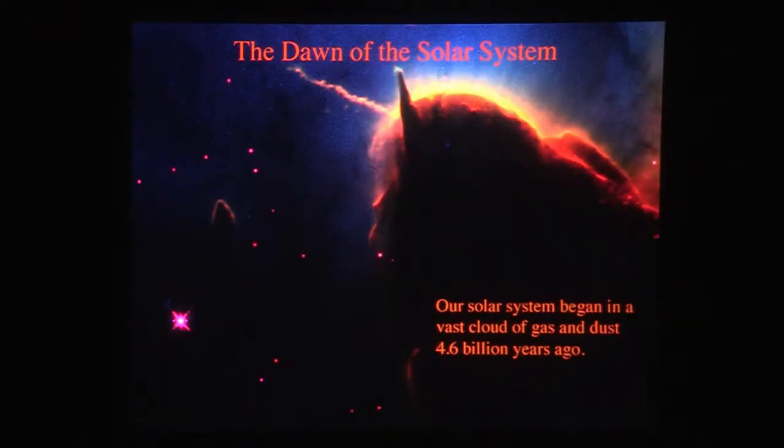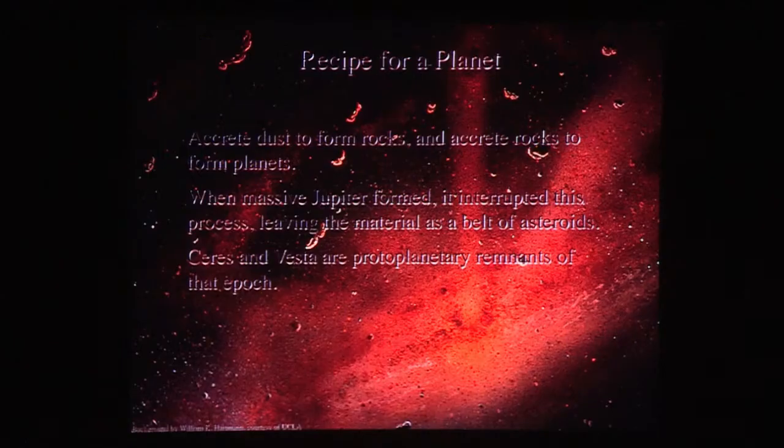Well, you have to look at the dawn of our solar system, dawn not being pun intended here, because this is why the Dawn mission is called the Dawn mission. You have to go back 4.6 billion years when things were coalescing together to form our solar system. At that time, dust was accreting to form rocks, and rocks accreting to form planets. But as they were starting to form, the massive effects of Jupiter basically interrupted that process of planet formation occurring between Mars and Jupiter.